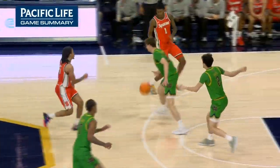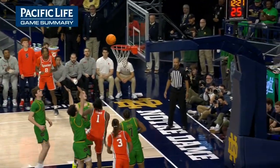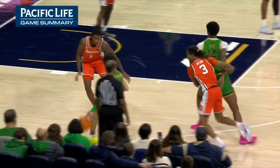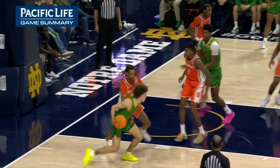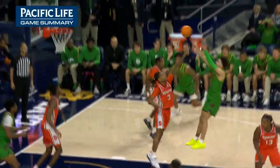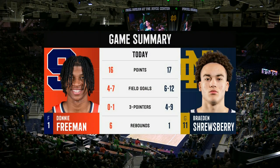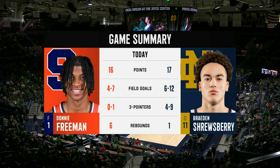And we talked about for both teams, you need people to step up. For Syracuse, it's been Donnie Freeman all afternoon long, attacking the rim and being strong. But then for Notre Dame, it's been Braeden Shrewsberry. He has been hot from outside, has had 17 points, and has done a good job of navigating, going inside and outside. Both guys have been lights out for their respective teams. And you see today, Freeman with 16 points, Shrewsberry with 17.